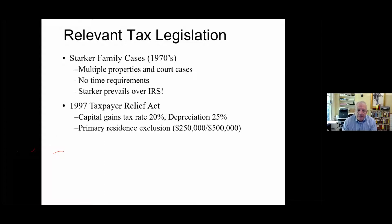But the big thing that happened in 97 was where we got the primary residence exclusion of 250 or 500,000. And that's a big item that's valuable to a lot of your homeowners who are selling. If they have a profit when they sell their home, they don't have to pay tax on that profit. This primary residence exclusion replaced a section of the tax code. It happened to be section 1034.